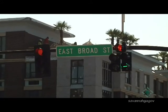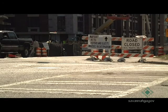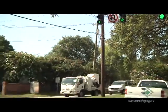While General McIntosh will remain closed, traffic light improvements to intersections along the detour route and the addition of cameras have allowed traffic engineering to monitor the area and make adjustments to keep traffic flowing.